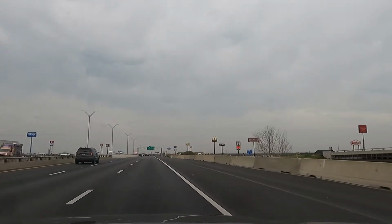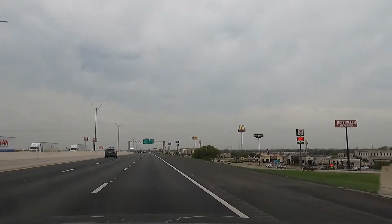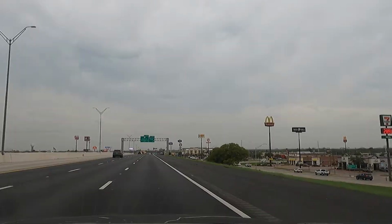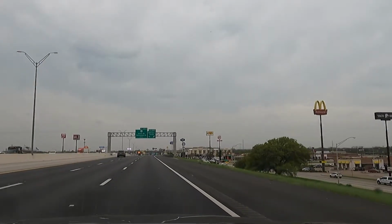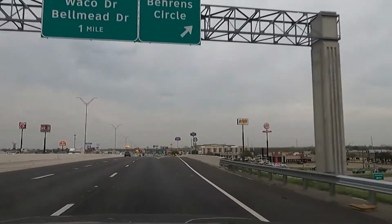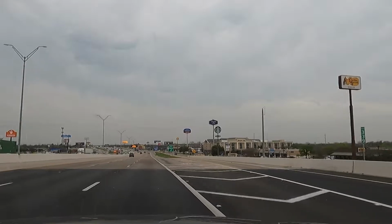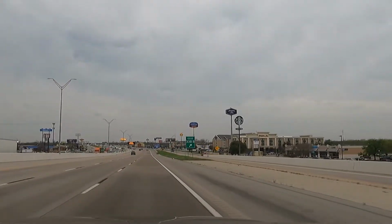To the right here, you'll see the sign for Height Miller Family Steakhouse, a longtime Waco steakhouse that's been in business for many years. It's a great place to eat. From this direction, you get a better look at the many restaurants, hotels, and even a Starbucks that you have along this stretch of the interstate highway.